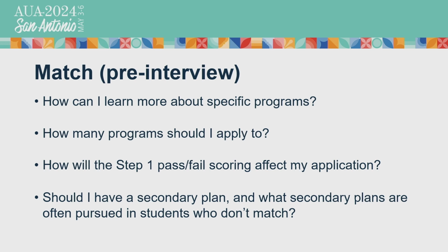So Dr. Reddy, should I have a secondary plan? And what secondary plans are often pursued by students that don't match?